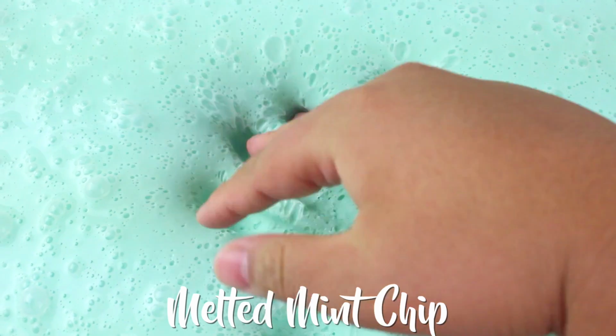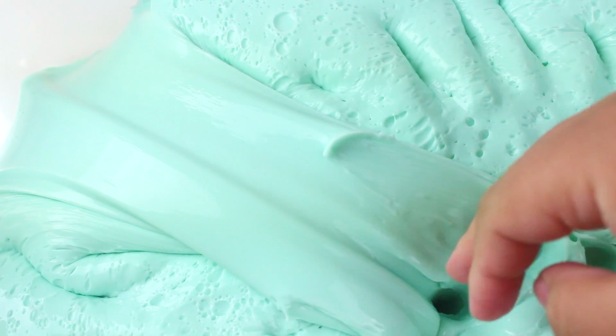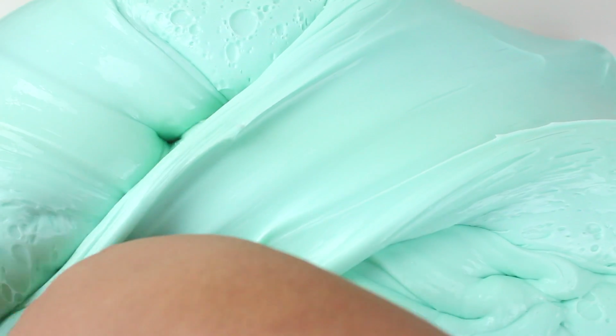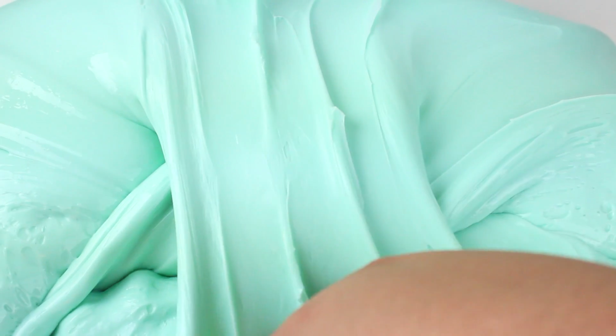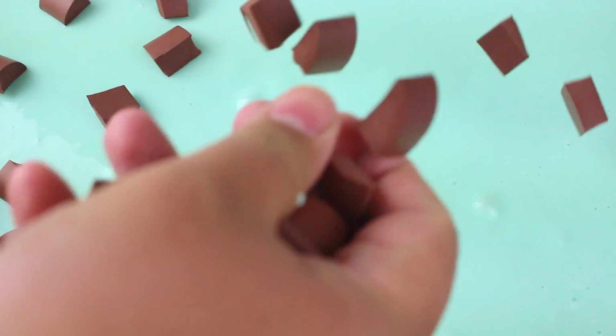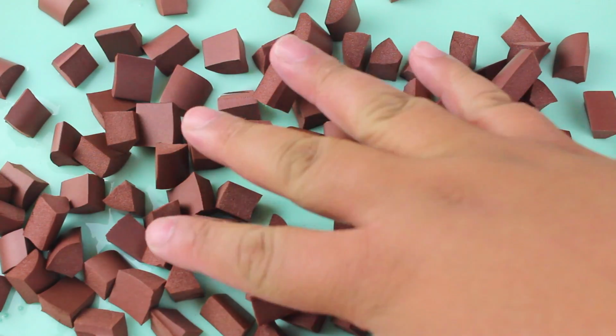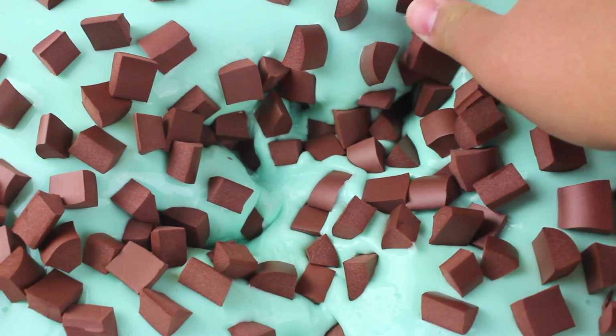Melted Mint Chip is returning back into the shop. I really love this one. If you're not familiar with any of my melted ice cream slimes in the melted ice cream slime series, it is basically just like a base slime, so it's a very basic slime texture that's really nice. But what sets this one apart is this one actually has some cubed Java pieces to make it look like the mint chips, and it's just really nice. It gives it a great texture. I love it because it smells just like mint chip as well, and it's just really good.